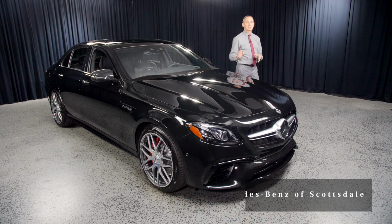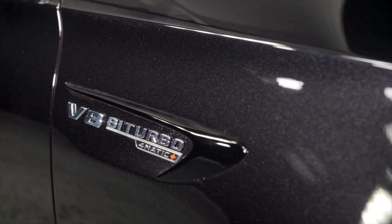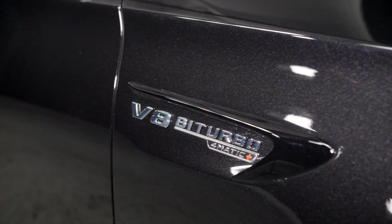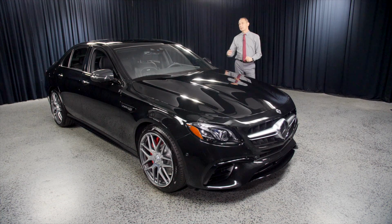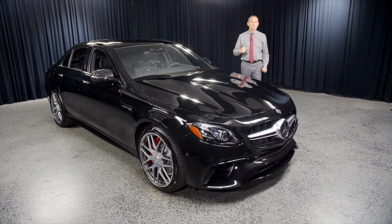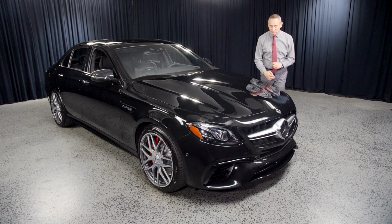So this vehicle distributes the power from this engine to the all-wheel drive 4MATIC Plus system. What is different from the regular 4MATIC that we have? Basically, the torque gets distributed to the wheels that have the most traction, so it can give you the most power.